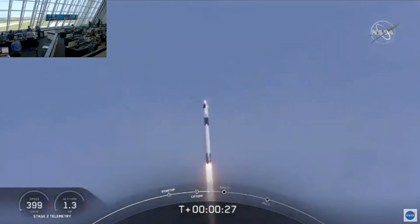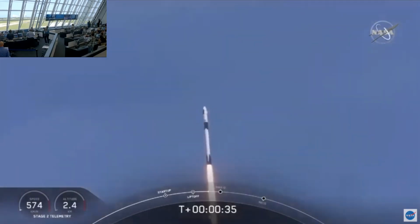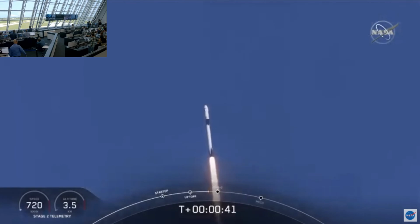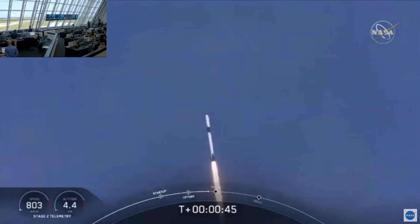M1D throttle down. T plus 30 seconds into this historic mission. Flying crew on board Dragon and Falcon 9, and look at them go. Falcon power telemetry nominal. Vehicle is supersonic.